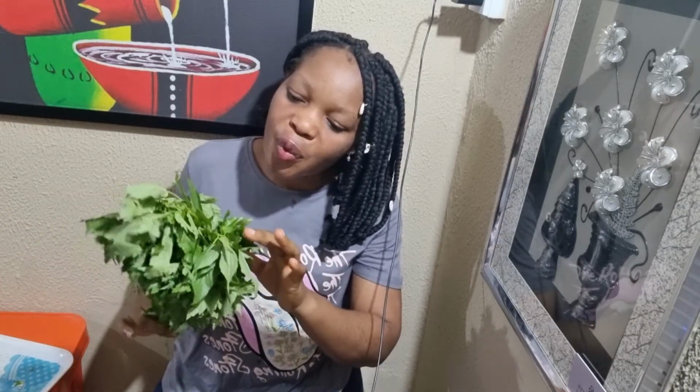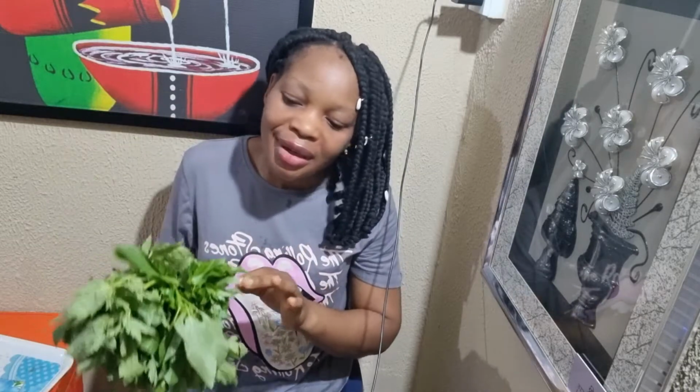Please wash it very well. And remember, during pregnancy, you have to take your hygiene very, very diligently. Wash it very, very well. You can wash it with salt, rewash it several times. Because in this method, you're not going to be cooking it. So you remove the leaves.